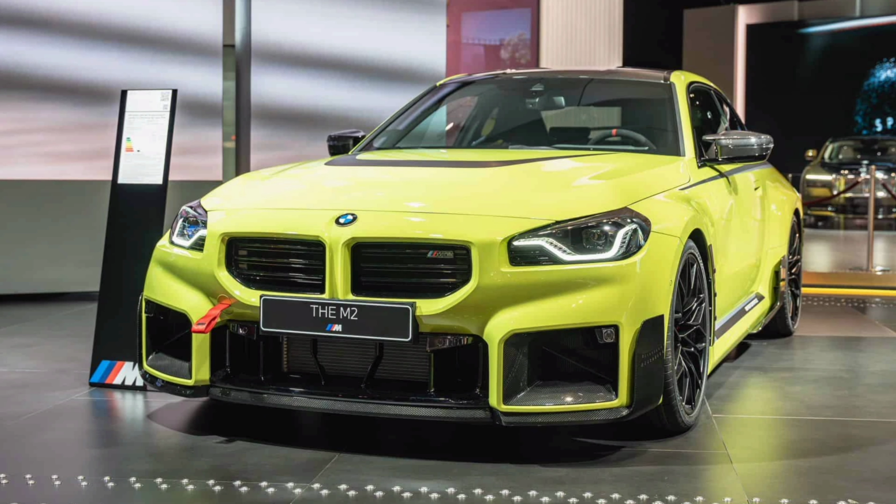Now, of course, it is more expensive like usual. They go up $1,000 or so every year. So it is more expensive than the previous models. But the new colors, I think a lot of people have been really excited about, especially the Sao Paulo yellow. So this definitely would be something I think people will be opting for on the M2.